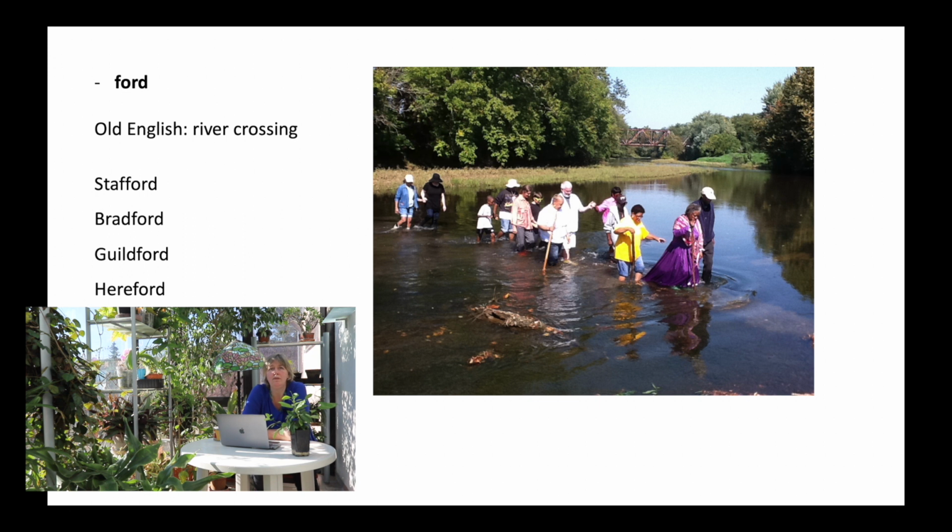I mentioned the ford already, so a river crossing. It's Old English, it's still used in this capacity. So all the places like Stafford, Bradford, Guildford, Hereford, they had fords. So they had river crossing, a shallower place in the river that can be crossed even without the bridge.